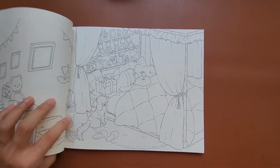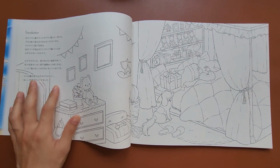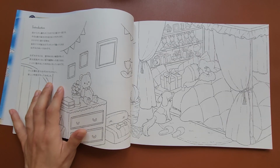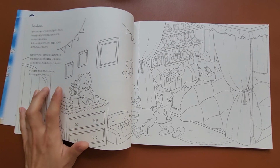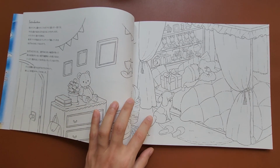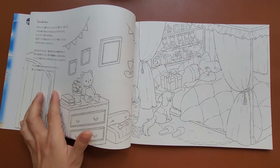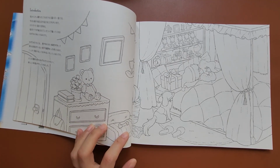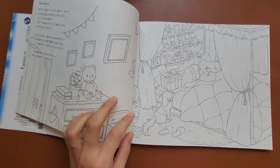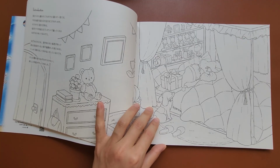Okay, the introduction says that the family that lives in this house a little way from the city have a child who turns 6 today. Her most treasured possessions are the stuffed mice that her mother sews for her as her birthday present every year. The mice have a secret that no one knows about. When the family is away or at night, when everyone is asleep, they secretly come out to help out.